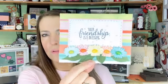And isn't that card adorable? She used lots of different products mixed together there, which I'm not as good at doing lately.